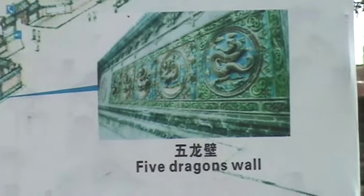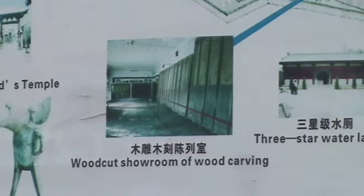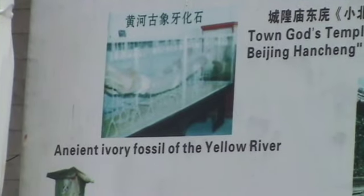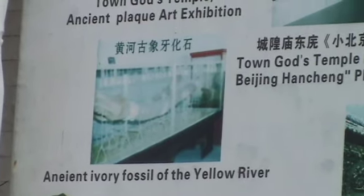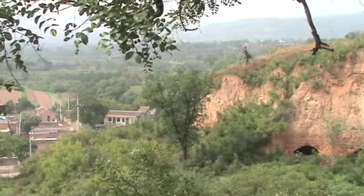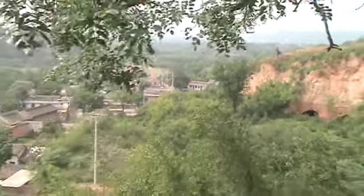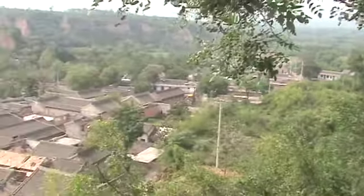Five Dragon Wall, three-star water lavatory, wood carvings, ancient ivory fossil of the Yellow River. That sounds interesting. I'll start my pan to my immediate right, showing those cliff caves, if you will. Sand caves are better. And then I'll start at this end of town and just slowly scan.